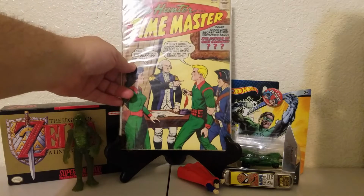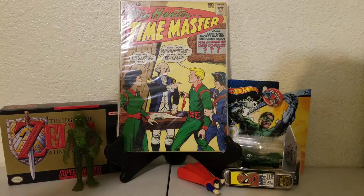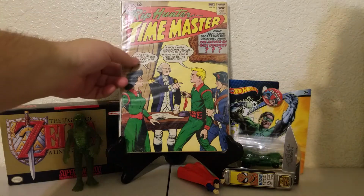I was at a small shop when I had gone to Reading, which is where I'm from originally. And these were a couple dollars each, so I picked them up. This is Rip Hunter Time Master number 23. And it's the first appearance of George Washington in comics, which I thought was kind of interesting.